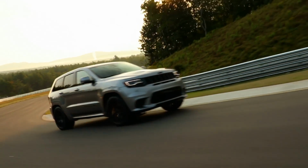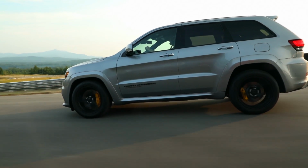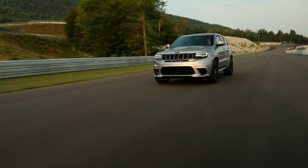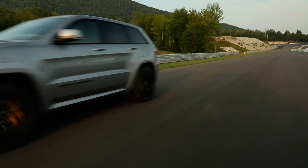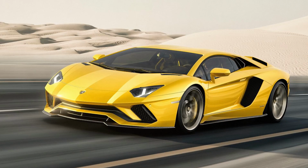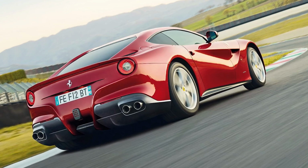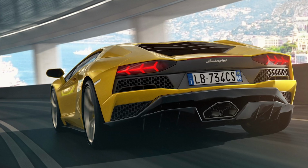This prodigious power output fires it right to the front of the high-performance SUV pile. In fact, it becomes the third most powerful car sold in Australia, after the Ferrari F12 and the Lamborghini Aventador S. And each of those cars will cost you more than $1 million to get on the road.